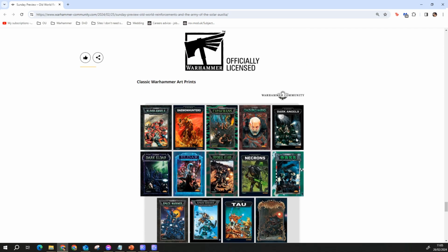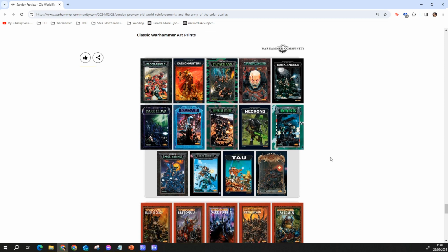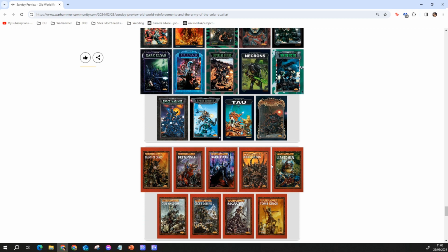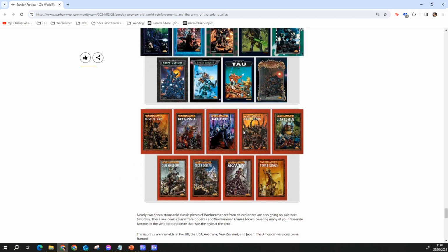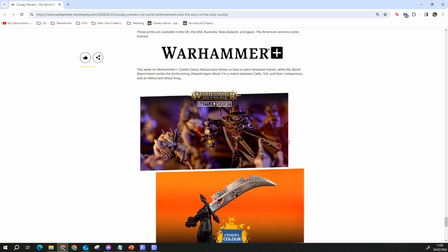Black Library stuff, classic prints. So when I was first getting into the hobby, that was the codex for Necrons, and that was the codex for Tau. No one in our group played Dark Angels. Codex Demon Hunters hadn't been launched just yet. And then the old classic Warhammer, then fantasy covers.